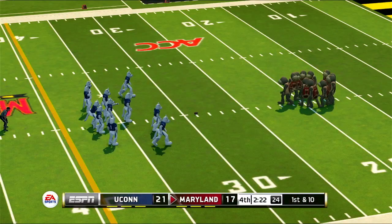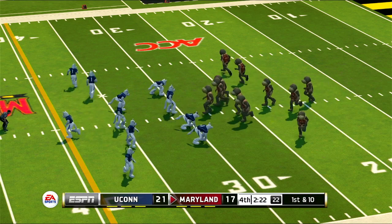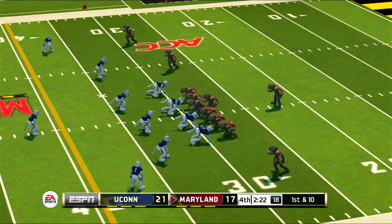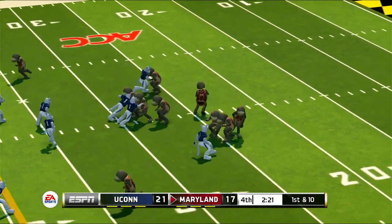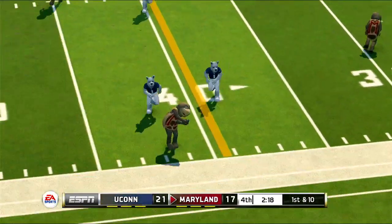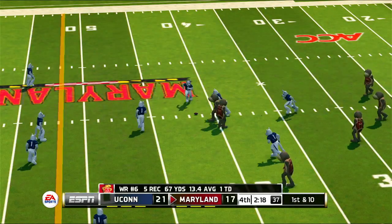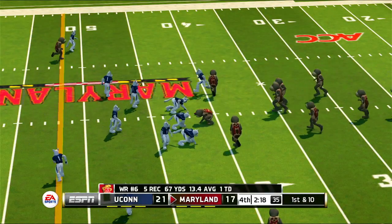Offense comes back out looking to improve from their last effort. The first rule on offense is to take care of the football. These guys need to remember that on this drive. Stays in bounds and made a nice catch. And that is a great call and a big game, especially on an early down.